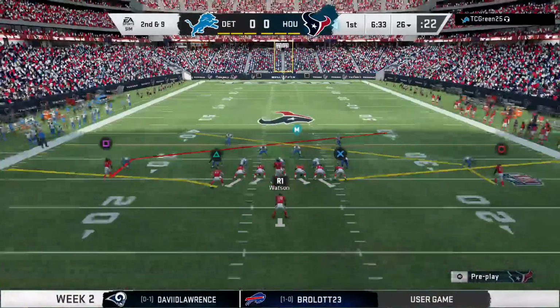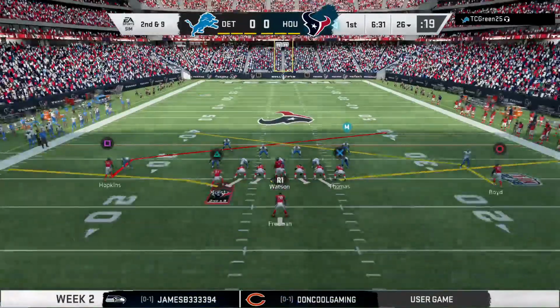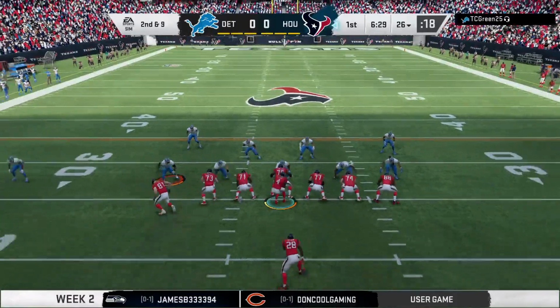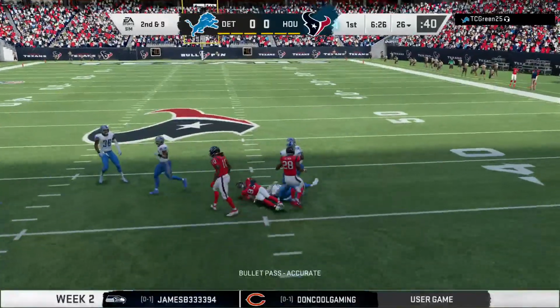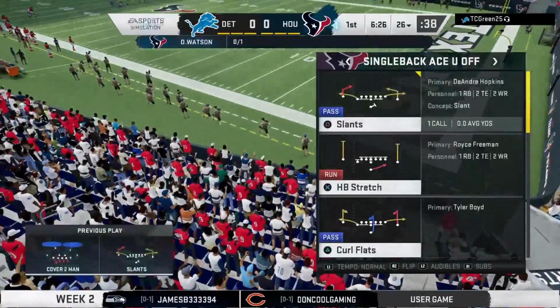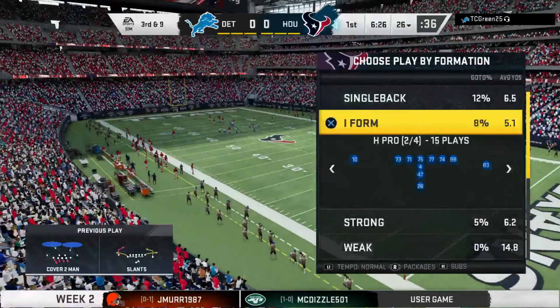The run only got a yard. Here's 2nd and 9. Now Watson. And that's going to be incomplete. A lot of contact, no call, and it's 3rd down.